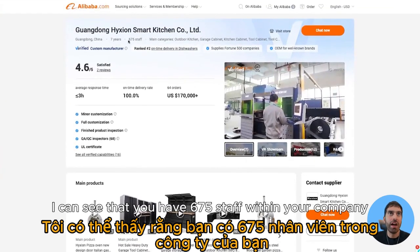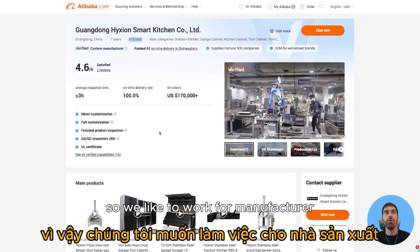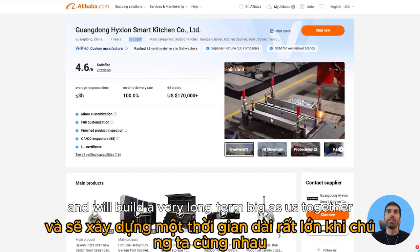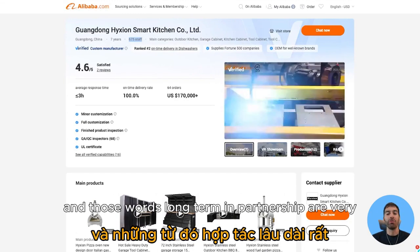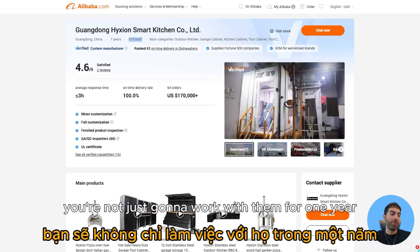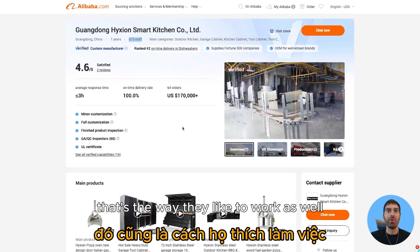I can see that you have 675 staff within your company, which is great because we have high aspirations to scale. So we like to work for a manufacturer which can scale with us as well, be part of our growth, and we'll build a very long-term big business together in partnership together. And those words, long-term and partnership, are very, very important for the suppliers as well, because they want to know that you're not just going to work with them for 1 year and move to another supplier. We say words like long-term and partnership. That's the way they like to work as well.